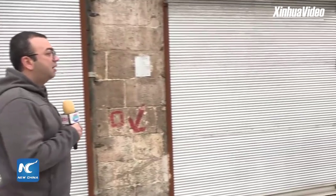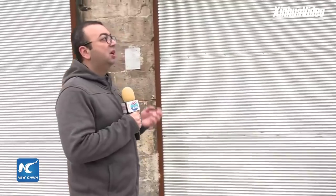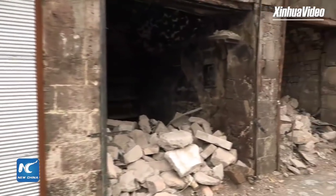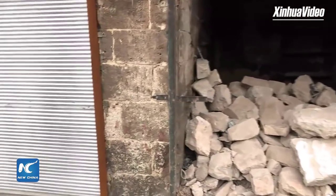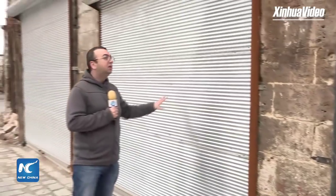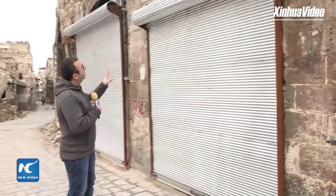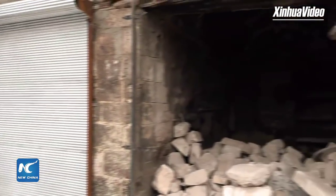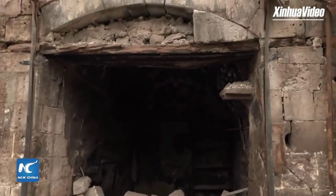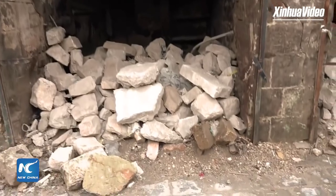In recent months, people started fixing their shops and returning. Of course, the size of damage is still big and it's still noticeable. But what is also noticeable is that some shop owners have started fixing their own shops. Like, as we can see, this one over here, the shutter is new. We can see it's new, in comparison with this shop, for instance, which is still damaged and needs a lot of repair.